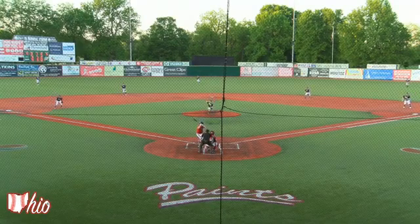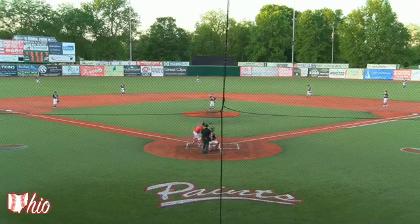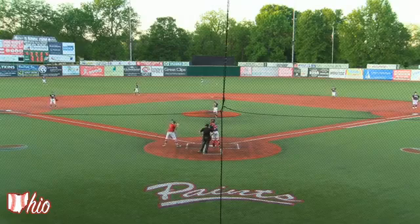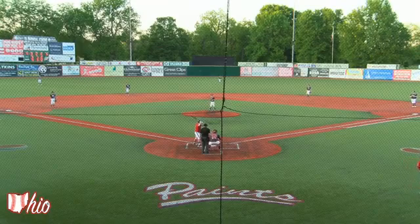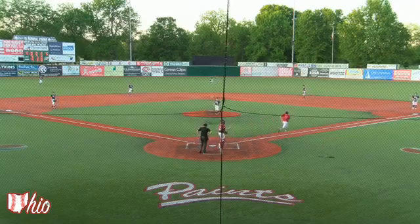Right-handed pitcher, right-handed batter. We go to a full count. Foul ball. That one's going to go into the parking lot also. Ball 4.